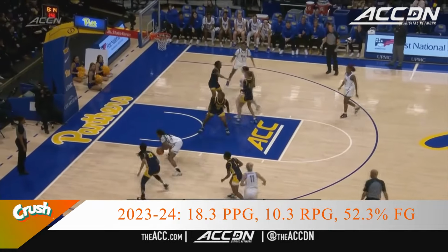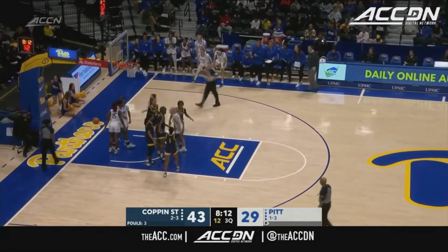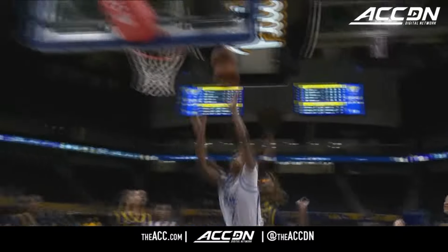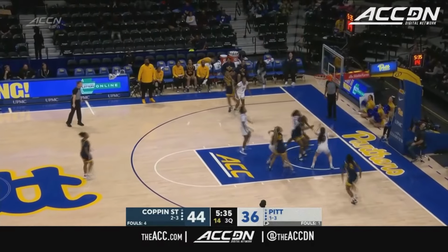This Pitt team's been strong underneath the boards, as we see Liatu King take it strong and grab the and one. The rebounding has been the forward play. And you like to see there, Iodell being strong underneath the basket. He's only played 15 minutes.